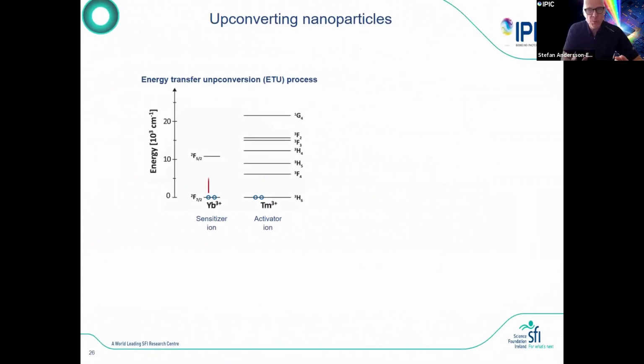So, okay, so again, a little bit more to the more fundamental part of what we are doing. So we're working with a particle called upconverting nanoparticle.